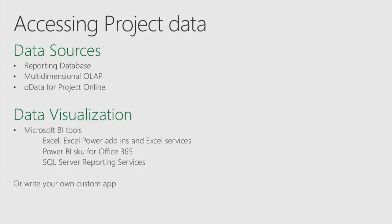Just as a quick overview, all of these add-ins are free add-ins that you can add to Excel, or some of them even come with Excel, like Power Pivot now. You can add them to Excel as long as you have a Pro Plus license or more. The other tool for you to visualize the data that is very important is the new Power BI SKU that is currently in preview in Office 365. What that SKU will give you is the ability to publish reports online that will have a bigger size, I think up to 250 megs now. And more importantly, something that a lot of customers have been asking for, you'll be able to automatically refresh and schedule the refreshes for these reports.